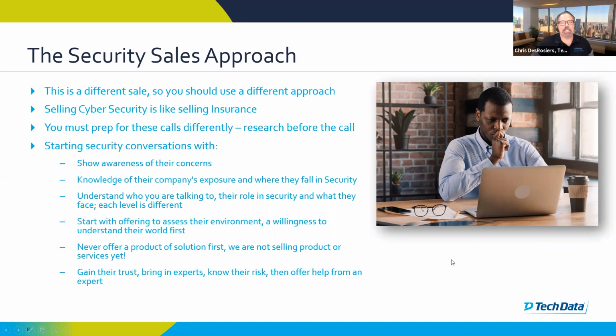The security sales approach. It is a different sale. If you have been selling data center and wireless and IoT and some of the technologies that have been around for a while, it's different. Selling security is similar to selling insurance. It's different because when you're selling infrastructure and apps and wireless, it's all about productivity and return on investment. And like insurance for your home or car, it's really hard to say that there's a return on that monthly premium spend. And security is similar to that.